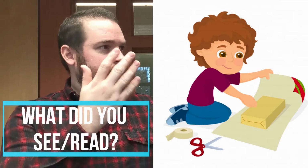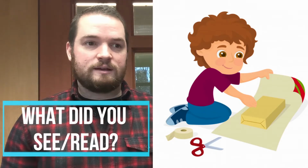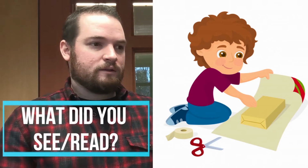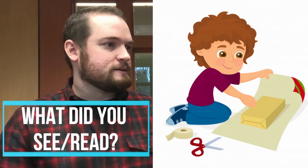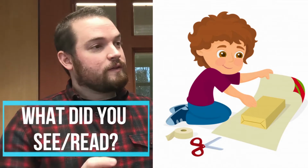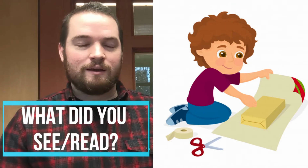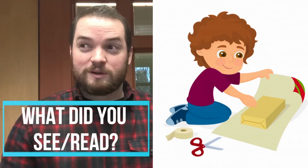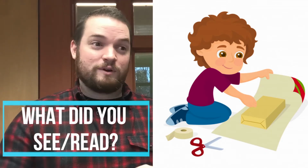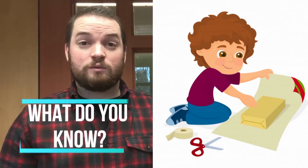Well, when looking at this picture, I see a boy and I see he has wrapping paper or some sort of paper, and it looks like he's got tape, and there's a box in the middle. Ooh, and I notice on the back side of that wrapping paper is red and green, which makes me think of Christmas because the colors I see around Christmas a whole lot are green trees and green wreaths with red bows everywhere. So the next question is, well, what do we know?